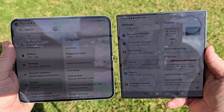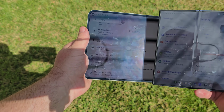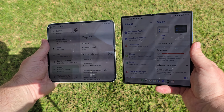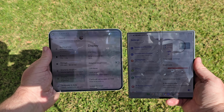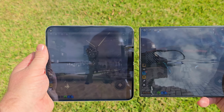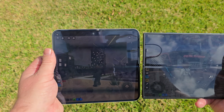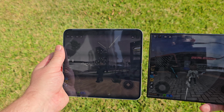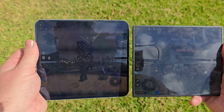All right, here's both phones. Not the most perfect test to show the brightness, but I did want to show it. I can see them both about the same, I would say. One's not standing out over the other in terms of brightness. Here they are with the game. I can see them again about the same. It is a slightly different image. I feel like I can see the Z Fold 6 a little bit better, but brightness is about the same.